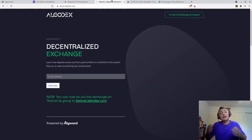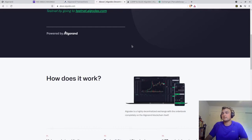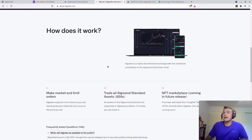We're talking about Algodex, which is going to be a decentralized exchange that is a game changer. As you can see, we're on the Algodex main page, about.algodex.com. And if we scroll down, we're still in the test phase of this. If we scroll down, we can see the how does it work section, and we get a little infographic here of what the exchange is going to look like.